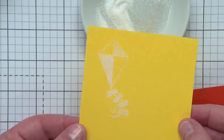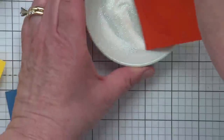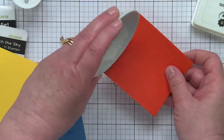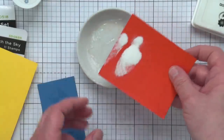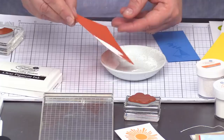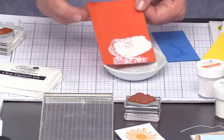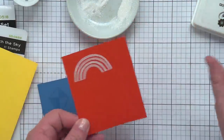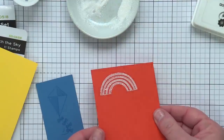Isn't that fun? Okay, I'm going to do the rainbow too just for fun. I do have these already heat embossed, so I won't do that live right now because it's a little bit noisy. I could do it, I'm sure you wouldn't mind, but I have some pieces I've already heated up. But just for fun. I know I'm going to have glitter everywhere. I love it. Okay, so there's our little sparkly rainbow.